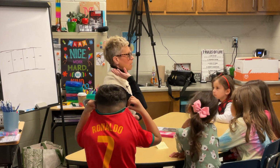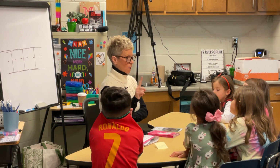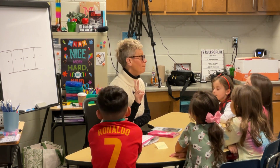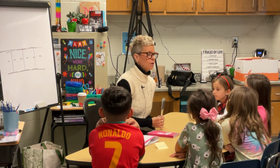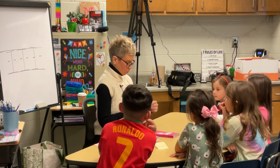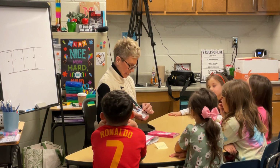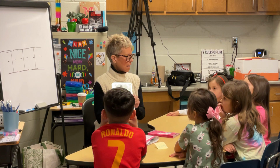So when a reader is a strong reader, not only do they know how to read the word and what the word says, but they also know what the word means. That's so important. And that is called vocabulary, when we know what the words mean. So one of the words in this book is the word kid. A kid is like you. A kid is a young person or child. What are they called? A kid.